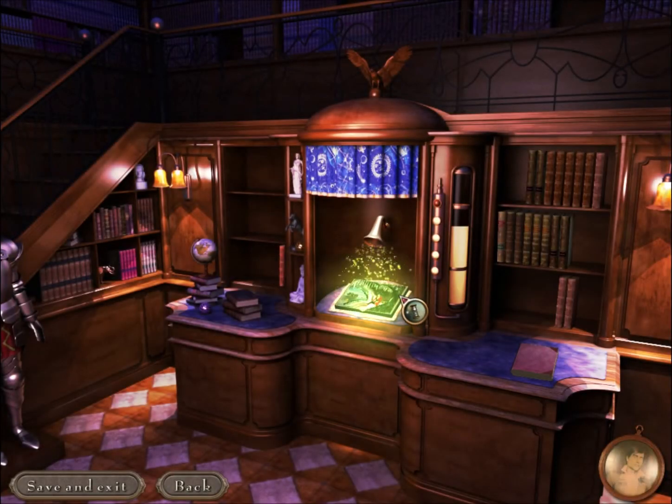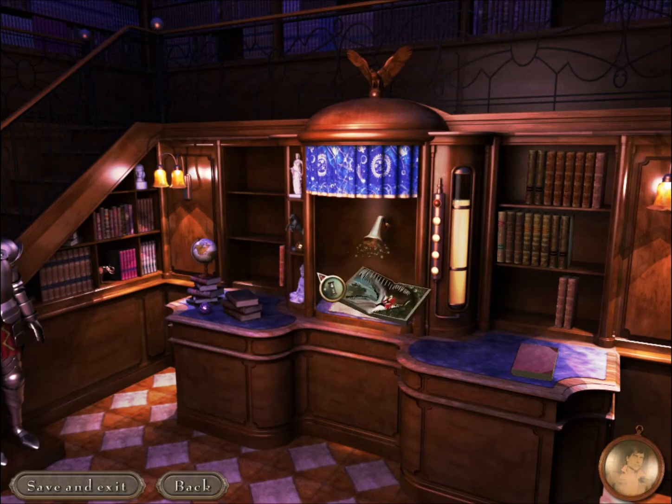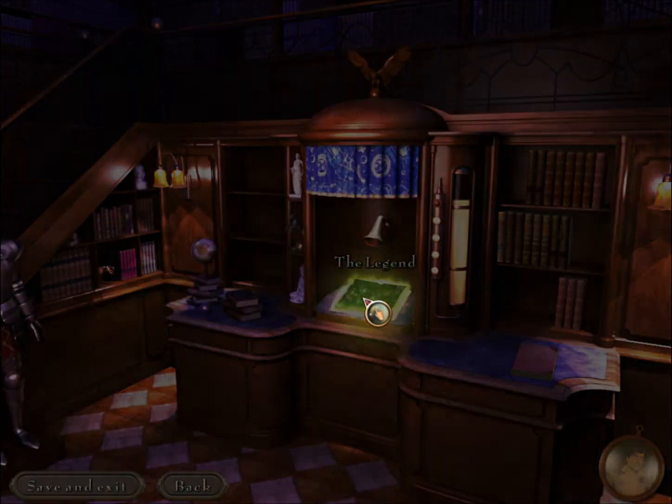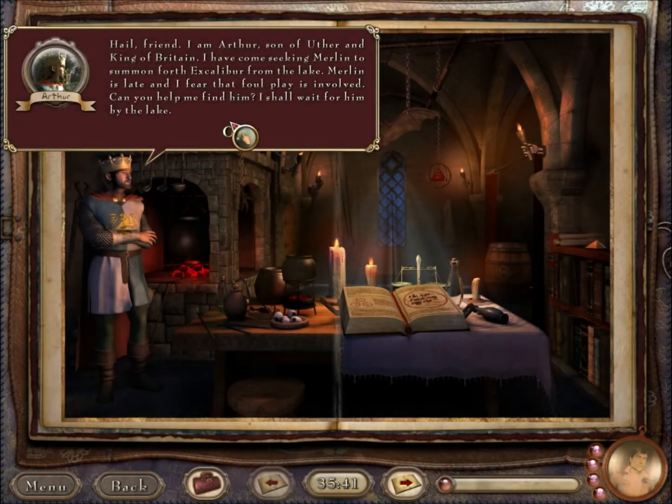One more book. Oh, this one has a terrible puzzle too. Oh man. Alright. The Legend of King Arthur. Hi, I'm Arthur. So I'm going to be hiding in the water area trying to get a sword from the lake.